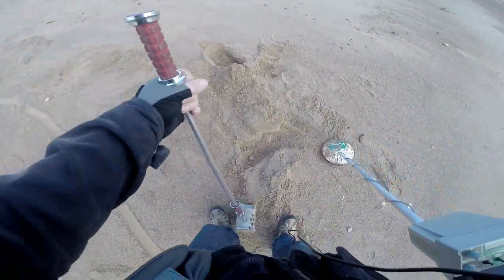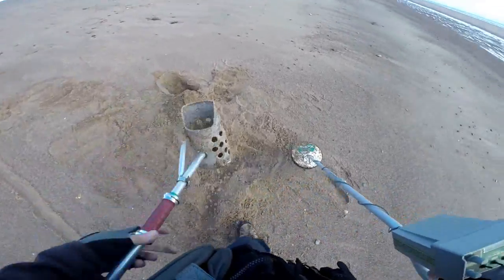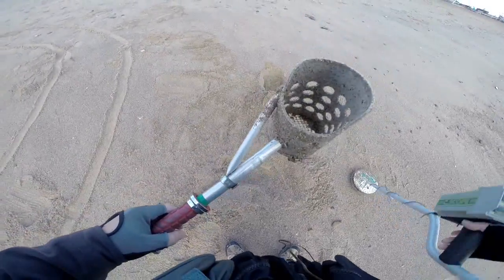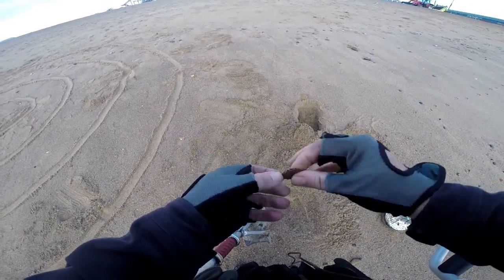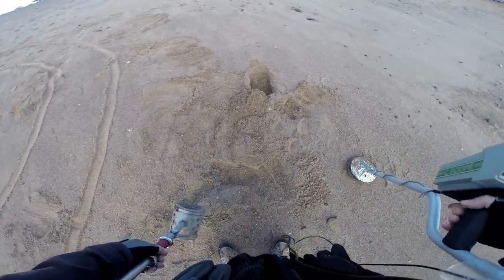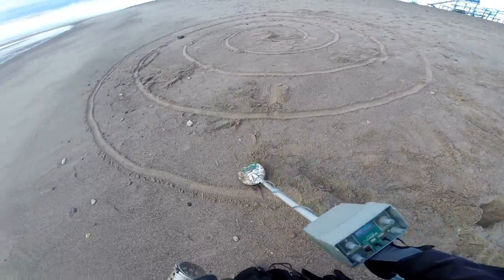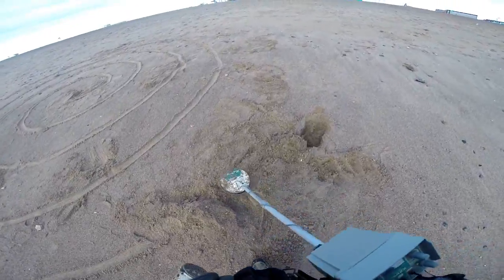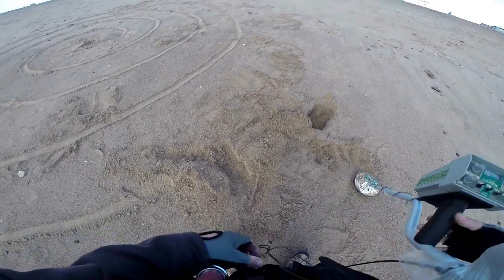Chucked it in here now. Back of the net at last. It'll be worth it. Ha! And a cruddy old 2p. Well, at least it goes to show you there's coins in them holes. And that was quite deep. Let's just check round here again, because I had real trouble finding that. As you can see, my pinpointing techniques when I'm doing my live digs, or any digs, spot on. It doesn't take long to find the coin at all.